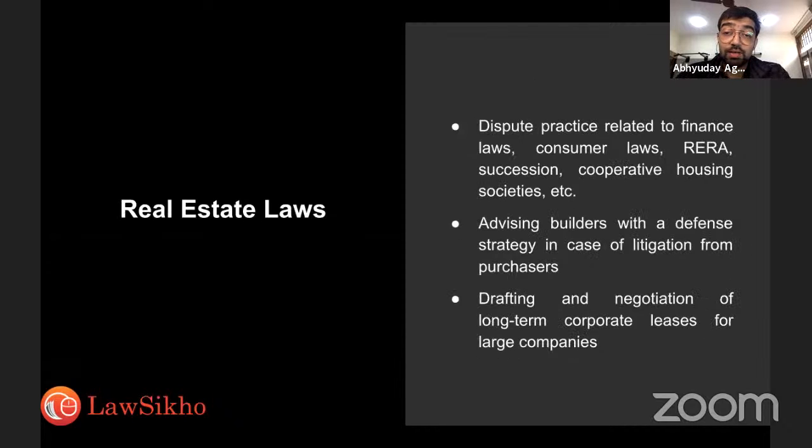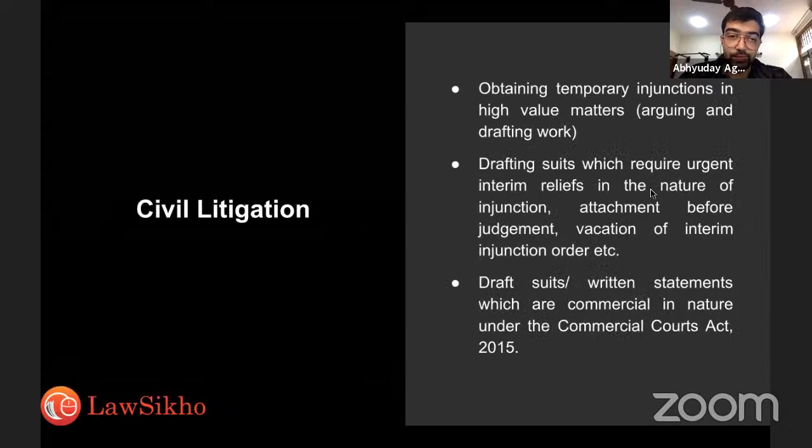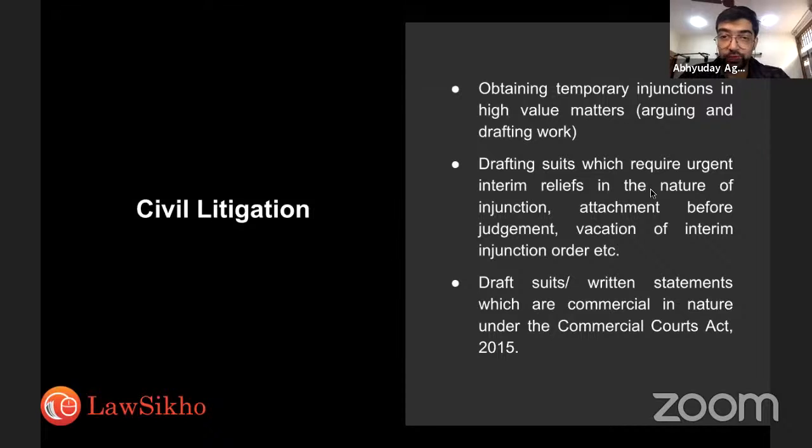Dispute practice related to finance laws, consumer laws, RERA, succession, cooperative housing societies. This is the disputes angle of real estate. Advising builders with a defense strategy in case of litigation from purchasers, drafting and negotiation of long-term corporate leases for large companies. There's, of course, a connection between real estate and IBC also, which constantly keeps evolving.